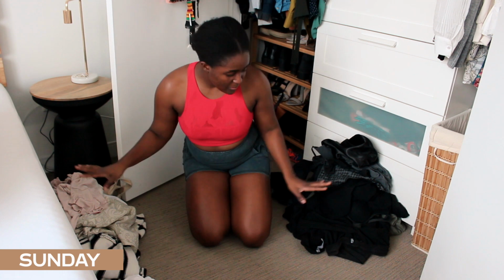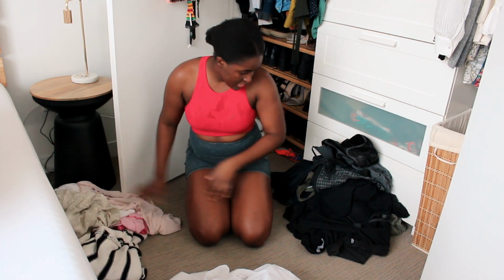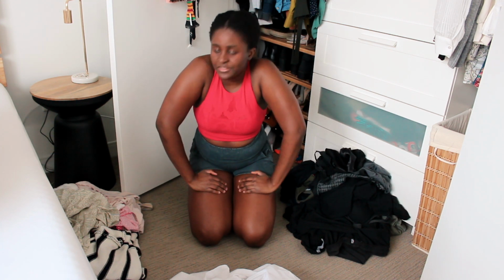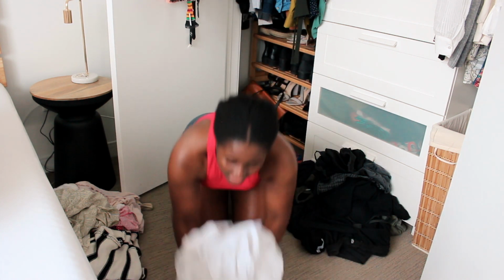Alright, so here's how I separate my laundry. I just do whites and then colors and then darks and then more delicates and underwear and stuff like that. So that's kind of how I separate stuff out. And yeah, I'm going to put this batch into the washer right now.